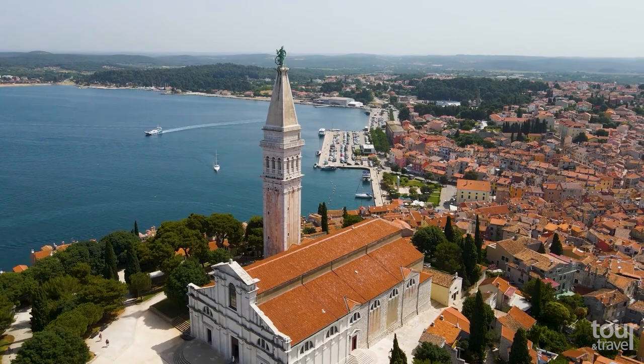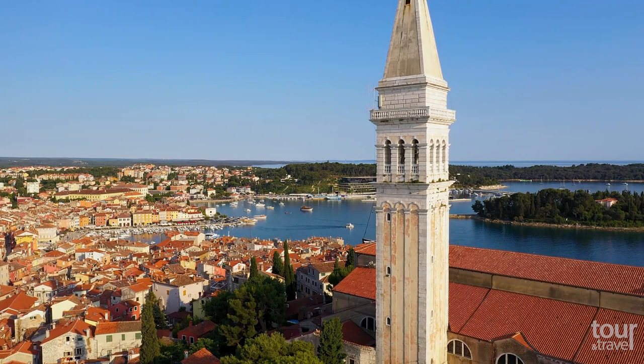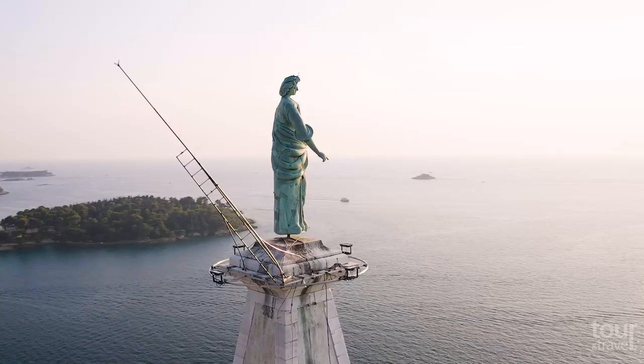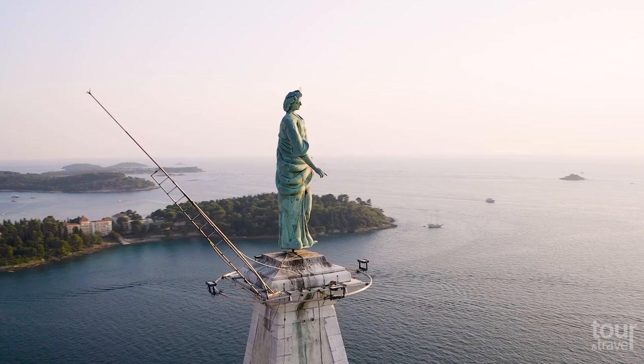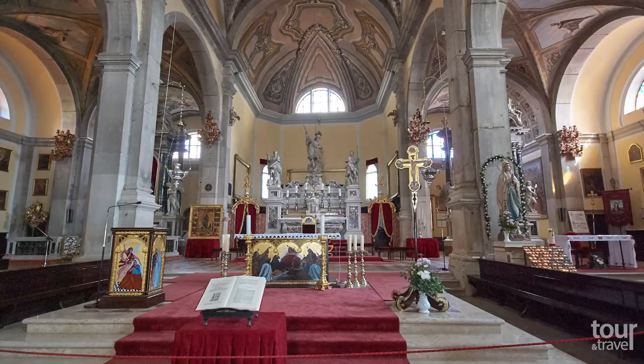Venetian architecture's influence is undeniable. You can clearly see how the bell tower resembles the Tower of St. Mark's Basilica in Venice. On top of this 60-meter high tower in Rovinj stands the statue of St. Euphemia. Admire the majestic interior of the three-nave church and discover many unique and stunning art pieces from the 15th or 18th century.